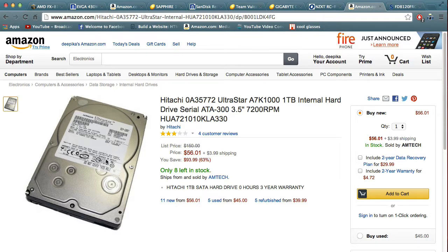So I kind of trust Hitachi, even though it says the list price is $150, which is actually not true. I think that's a mistake on Amazon's part, but it's probably just the retailer who's selling it.